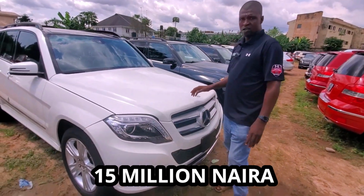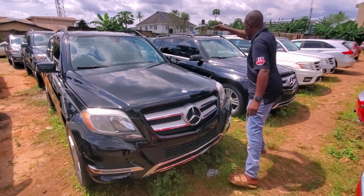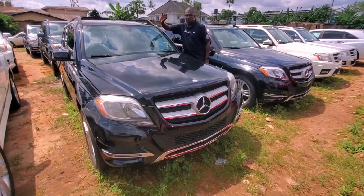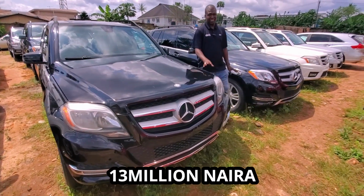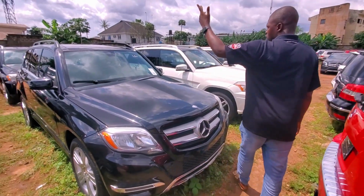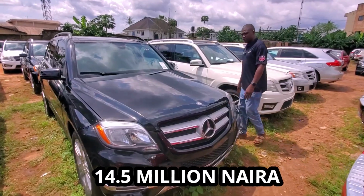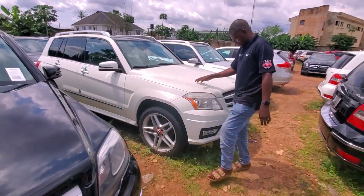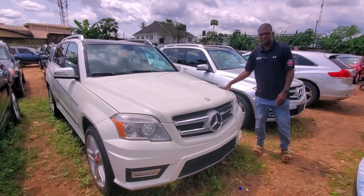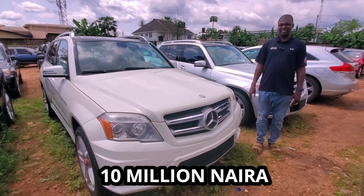This is 2013 and 2014, but it's not panel roof. This one doesn't carry glass roof, this one is an iron roof. This one I give you 13 million last. Another 2013, this one has a panel roof, everything. This one is 14 million 5. This one is a 2012, AMG facilities, everything, full option. 2012 model, I give you this one 10 million last.